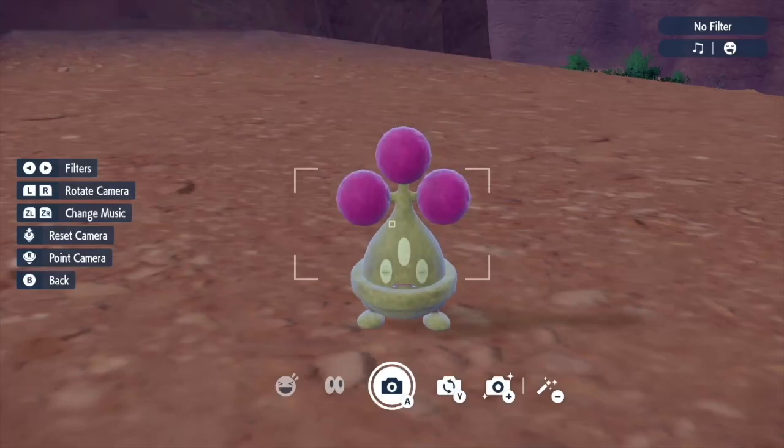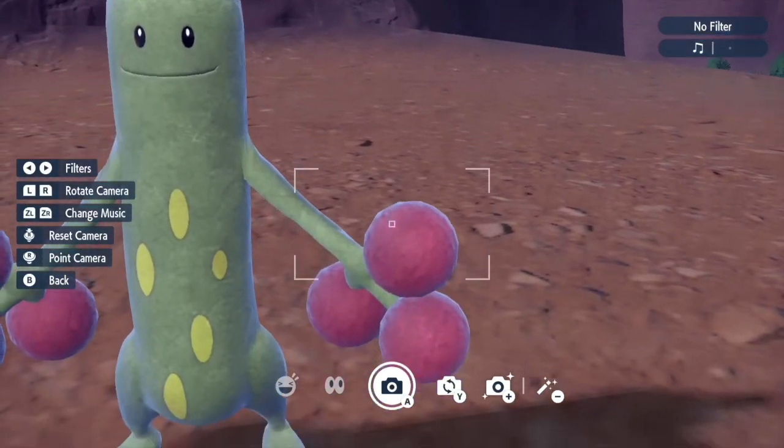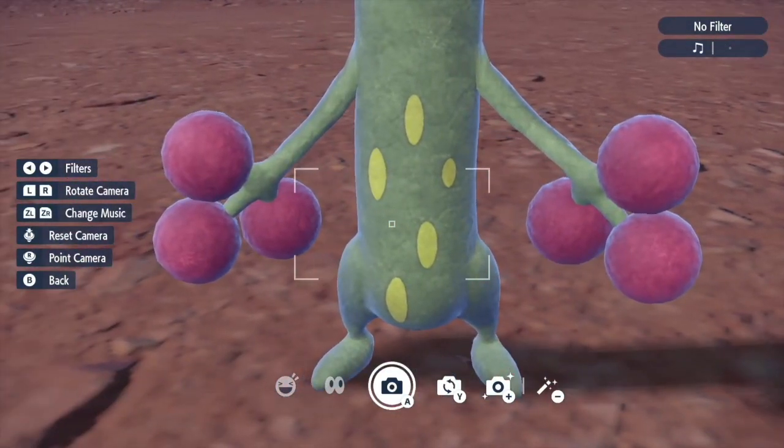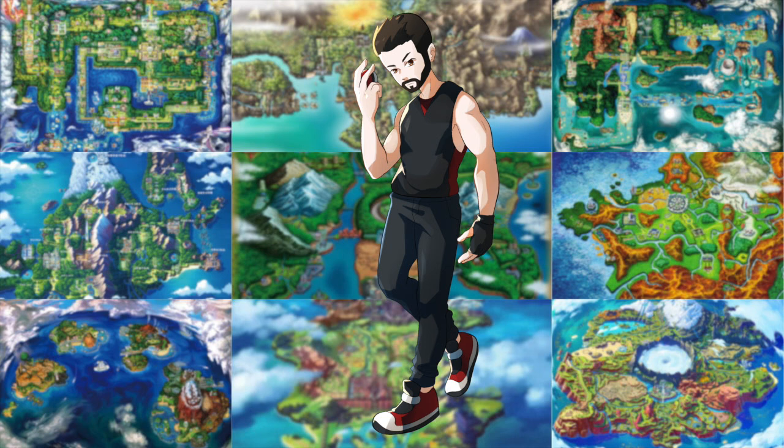So, tell me, was I right about the shiny inspiration for Bonsly and Sudowoodo? Are you looking at them in a new way? What would you have given them as a shiny if not these? And tell me what other Pokemon deserves a deep dive like this.